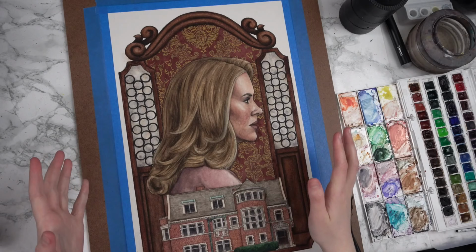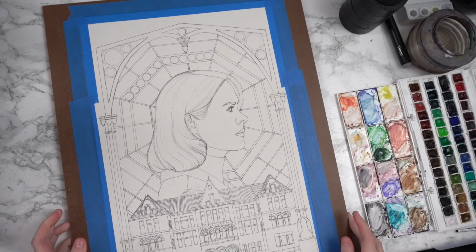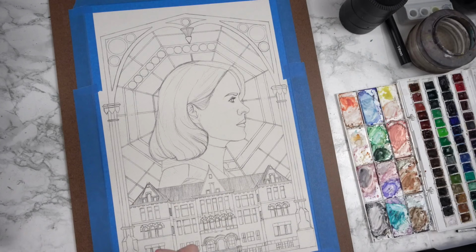So I'm gonna leave this for now and go to the next one, which I've actually been drawing. Because I nearly killed my arm transferring the other one, I decided to start transferring this one sort of in between it just to give my arm some breaks.